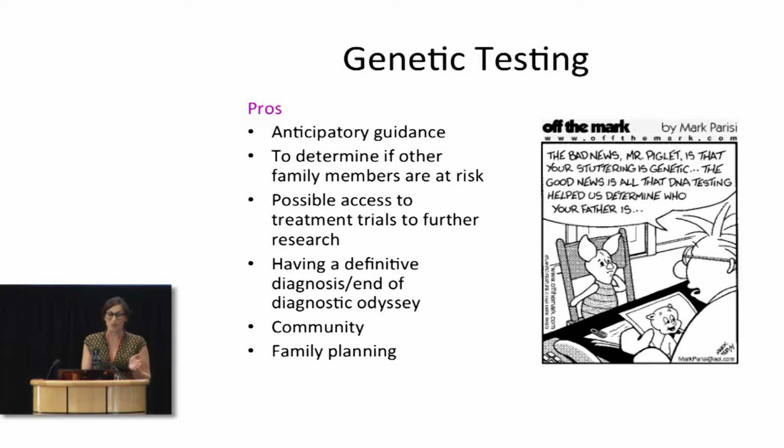So, the pros of genetic testing. I think the biggest pro of genetic testing is this information piece of things. So anticipatory guidance means that if we know what you have, we might be able to tell you what to expect in the future. If we know that you have CMT1A, we can tell you that 95% of people with CMT1A never need a wheelchair full time. If we don't know you have CMT1A, we can't tell you that. So being able to give you information about the future can be really helpful for some people.